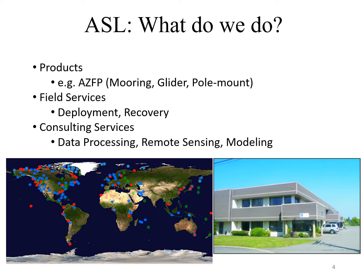We do a few different things. We make products, we offer field services, and we offer consulting services. Our flagship product is the AZFP. This is typically deployed via bottom mooring. It can also be deployed via autonomous vehicles such as a glider, and lately we've seen some users deploy it via a pole mount for a mobile survey.